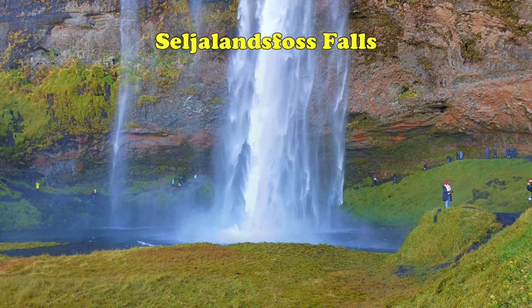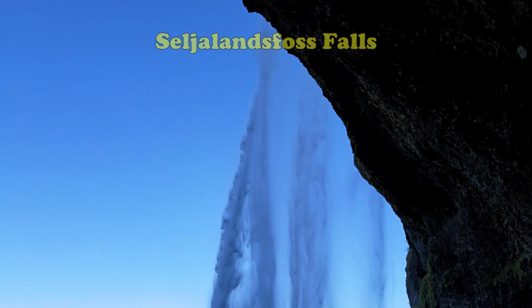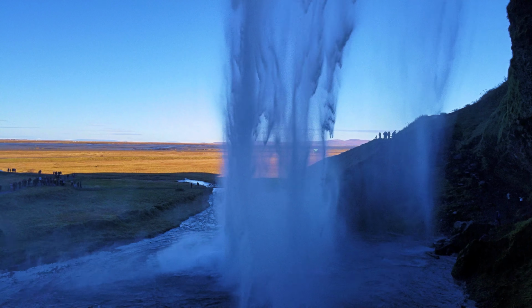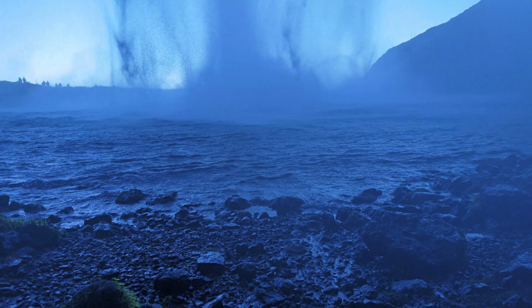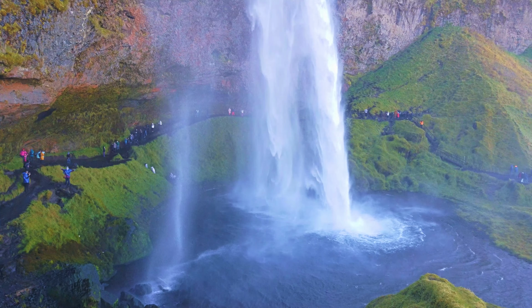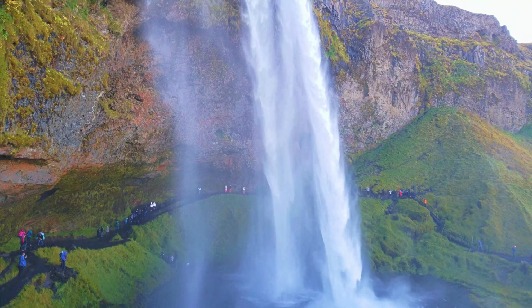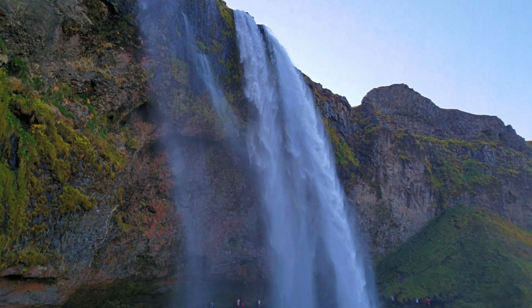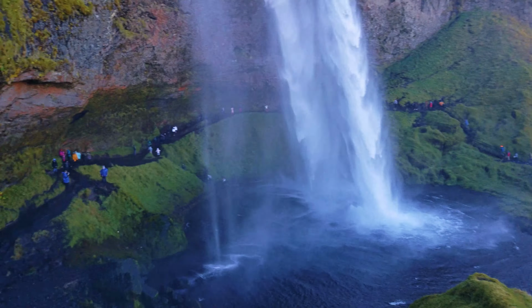Seljalandsfoss is one of the most breathtaking waterfalls in South Iceland with a whopping 65 meter cascade. The waterfall is fed by melting water from the famed glacier-capped Eyjafjallajökull volcano. Seljalandsfoss is loved by travelers because you can actually walk behind it. Step behind the curtain of water, and marvel at Iceland's south coast from a completely new perspective.